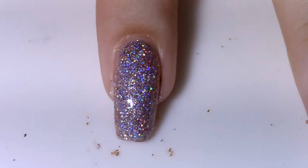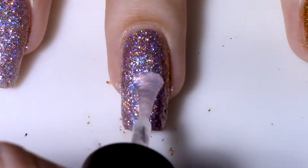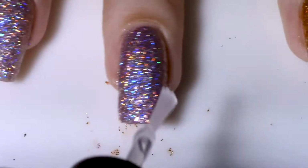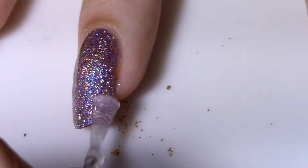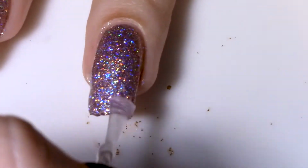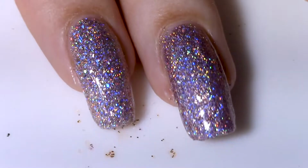I don't know if I'll be getting it all the time, but it definitely sealed in my nails very well. It was incredibly glossy and it dried very quickly. I did use 2 coats, however, as is usually recommended for a glitter, just to really give it that nice, smooth, glossy finish that we love. And that is looking stunning so far.